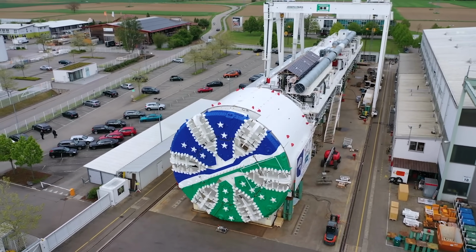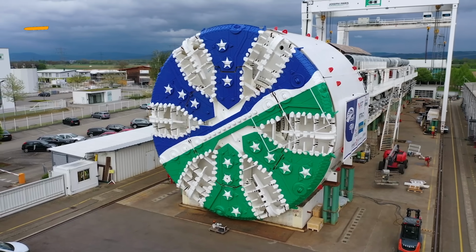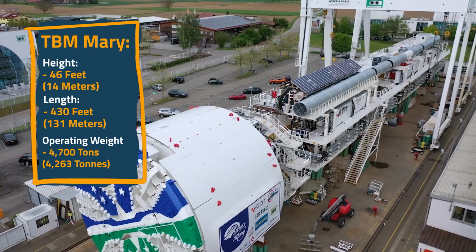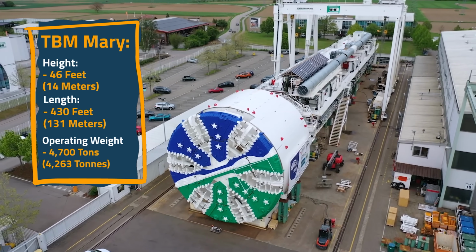And now for some fun stats. The cost was $70 million. Height is 46 feet. Length, 430 feet. And finally, the weight is 4,700 tons.